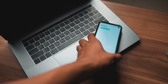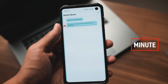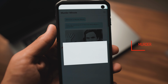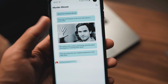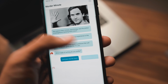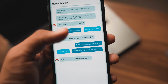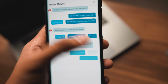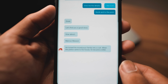All right, any Ted Bundy fans here? Because the next app is called Murder Minute, and this is exactly what it looks like. It is basically an app that gives you a new story every single day about a serial killer, and if you're wondering about serial killers and if you want to know more about them, the app provides you with a personalized section of the story depending upon the type of writing that you prefer, the type of stories that you're interested in, whether you're okay with gruesome details or not, and if you want a brief version or a long version of it. However, the app is really creepy. It becomes very creepy at times.